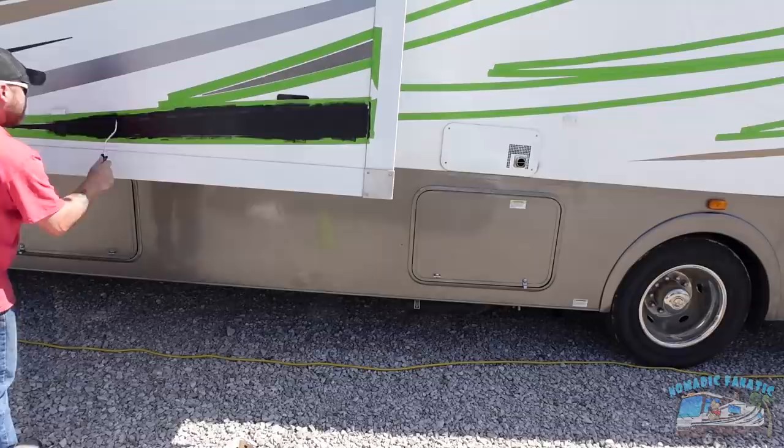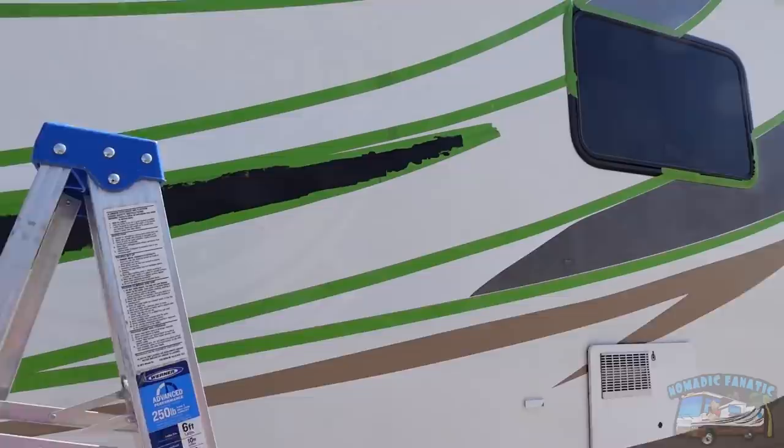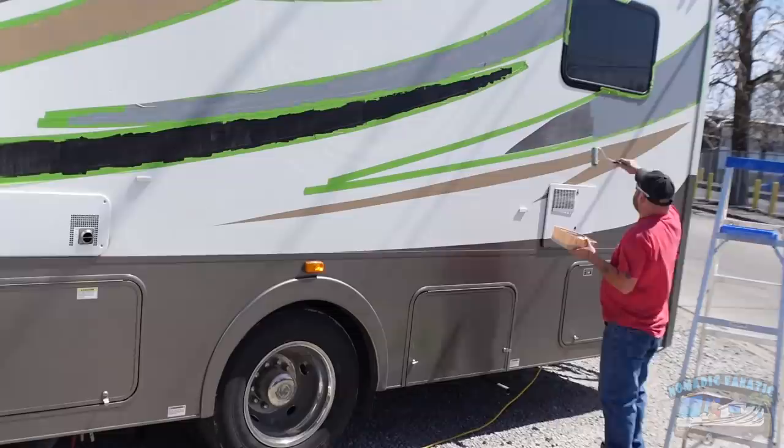There we go, the first layer of paint. It's just a tack on. Like I said, you can even see through it in some places, but we'll let that dry, keep working around, and then I will show you after I get done with all my colors, come back with a second coat on this, what this looks like a second time. There it is up close. So we shall see.